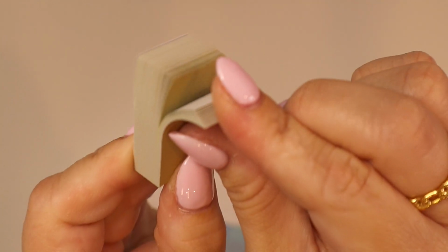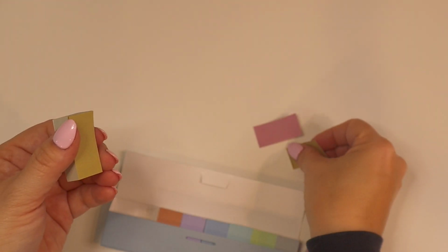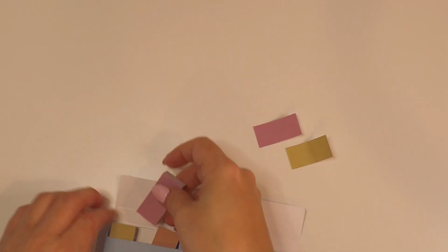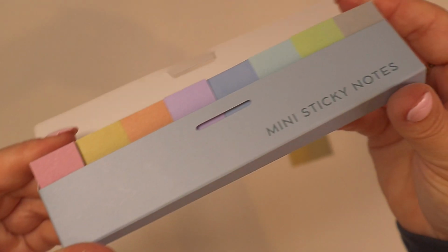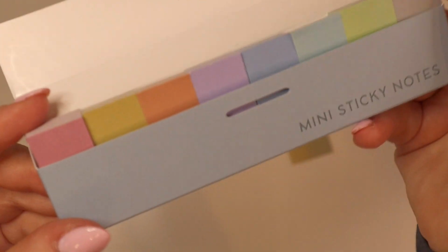Colors, let's just take a moment. They're just so cute. Look at that. So I had to go with the pastel. If you know, you know. I'm a pastel-y girly, and I just think these are absolutely adorable. But you have the option to either get them in the pastel or the bold.